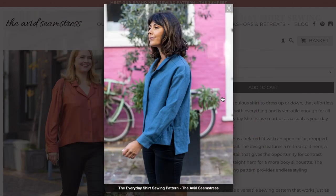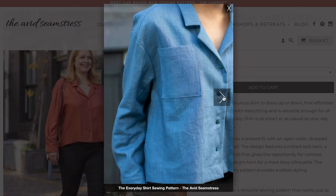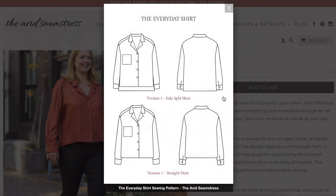Let's see a side view. Yes, thank you. Here's the side view. That's super cool. I think for this, the trick is not to go medium weight if you want it to look like a shirt. The drapier, the better on this one. So all of your flowy rayon twills, anything with rayon in it, honestly. Anything blended with rayon would be really good.